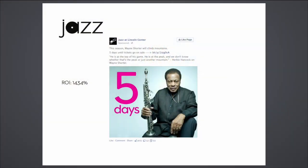It had a pretty simple call to action because it was a countdown to an on sale. I think what's important about this post is also the structure of it. There's a headline, there's a call to action with a link, and then it's followed up by that full quote so you know where it's coming from.